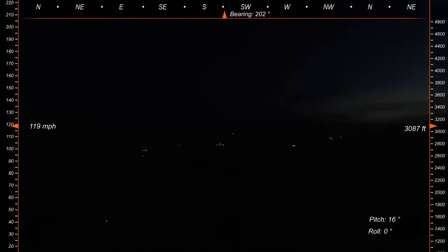Burlington traffic, Skyline 45, taxiing into position for departure runway 24 Burlington.